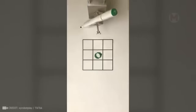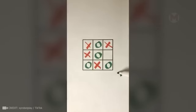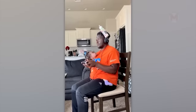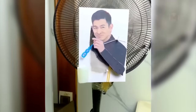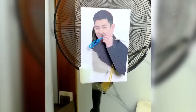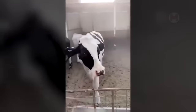This is the moment when you decide to drink only one glass of beer. While the machines are playing tic-tac-toe in this way, you don't have to worry about the uprising at all. Only multitasking people are able to keep their favorite hobbies after the birth of a child. Even a simple idea can cheer you up all day long. It turns out that you need only a violin to have a dialogue with a cow.